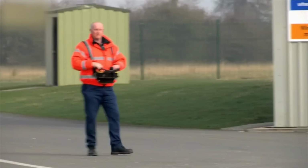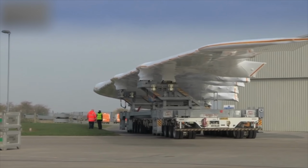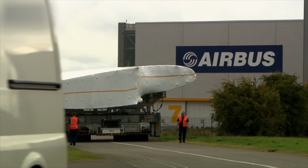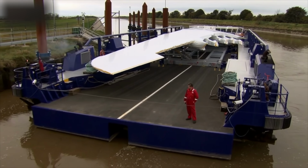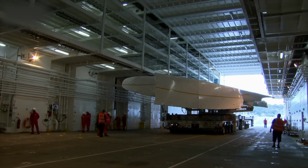The first leg of the journey is via waterways, but the barge is nearly 2 kilometers away, so it must be transported using a 39-meter-long trailer. Only one wing can be transported at a time, with special care taken to avoid any bumps. An hour later, it heads down the River Dee towards the coast, where the 2 wings are loaded onto a specially designed ferry bound for France.